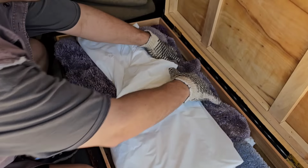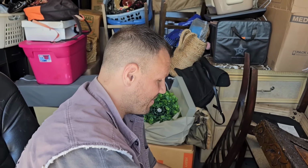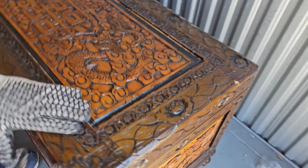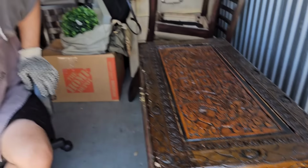Okay. This looks like all linens. Linen, towels. What do you keep in your vintage Asian trunk? Stuff we could use at the schoolhouse and the ranch. I want the Asian trunk. Yeah, I do. You're definitely calling dibs on this. This thing is so cool. This may go back to headquarters with me. It's so cool. It is pretty.